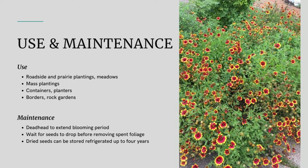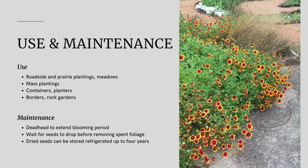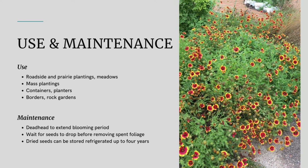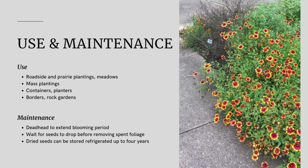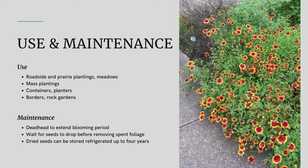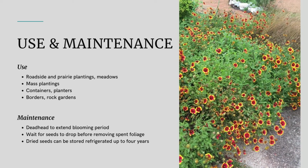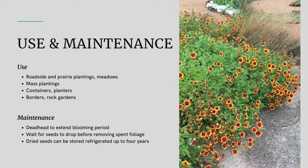Gaillardia pulchella is one of the easiest wildflowers to establish. It is used in roadside plantings, prairie plantings, and meadows. It grows well in containers, or mass plant it if you want some amazing color in your landscape. It works well as a border and in rock gardens.